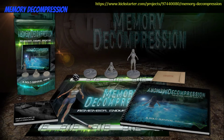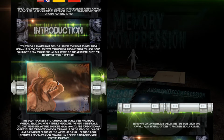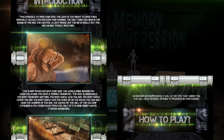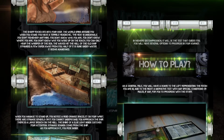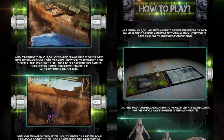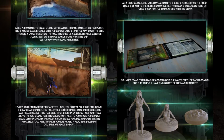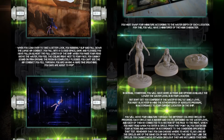Memory Decompression, a solo survival miniatures gamebook by Dark Green Games of the United States, their first Kickstarter campaign. Memory Decompression is a solo gamebook with miniatures, where you play as a girl who wakes up on the beach unable to remember what happened to her. There are different depths of water in the game, and you have to switch out your miniature for each.